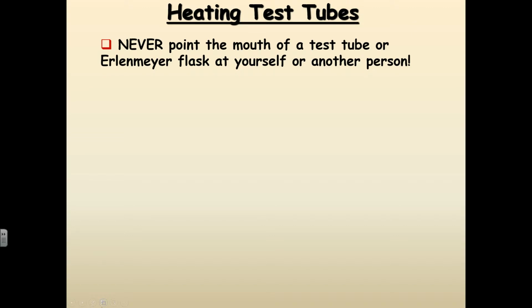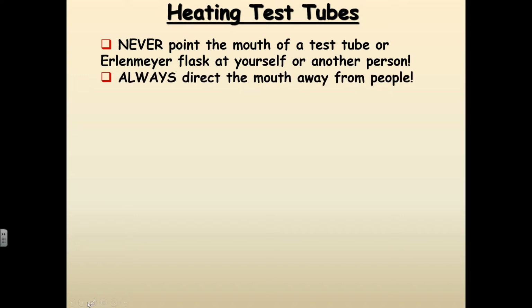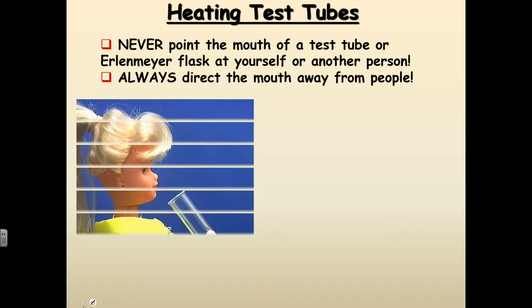if you're heating that, at yourself or at another person, because the substance you're heating could get hot enough that it could shoot out of the top of the container, and then you would have basically a very hot liquid in someone's face or on somebody. So never point it towards yourself or another person. Point it away. Always direct the mouth away from people.